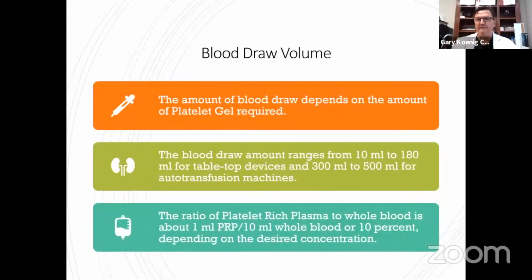So what about the blood draw volume? How much blood do we need? So it's really going to depend on what we're doing. In certain cases, if we're doing injection therapy for musculoskeletal injuries, if we have lateral epicondylitis, an Achilles tendon tear, if we're doing an injection of the knee for osteoarthritis, anywhere from typically 10 to 60 mLs for those cases, but we can draw up to 180 mLs for some of the tabletop machines, and 300 to 500 mLs of blood if you're using the autotransfusion machine, which these days is very rare.